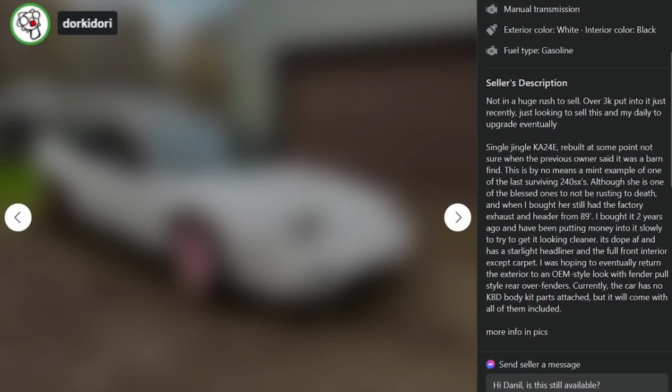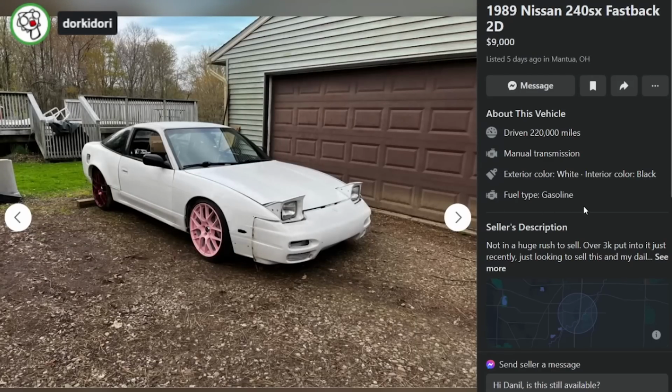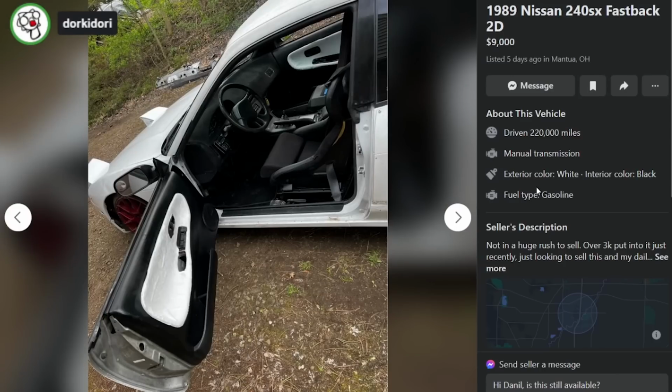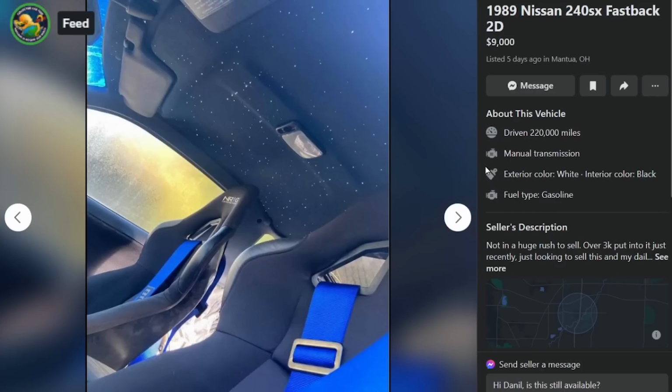So anybody in the chat who wants to hype up their 240 in your for sale listing, if you call it a single cam slammer, you'll sell it immediately. You gotta give it a special nickname to get people interested in a KA24E. Actually, the single cam KA is better for turbo. It's lower compression. That's what they're telling us. We make fun of the KA24E, and they get mad about it because apparently they're good for turbo.